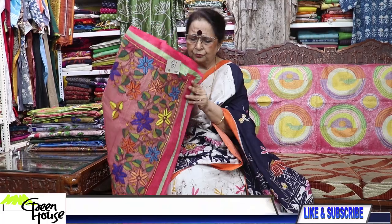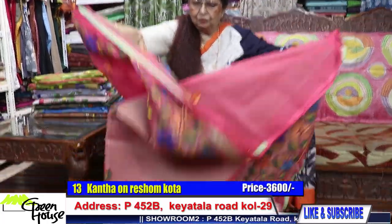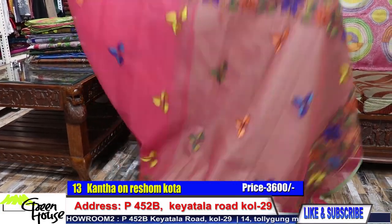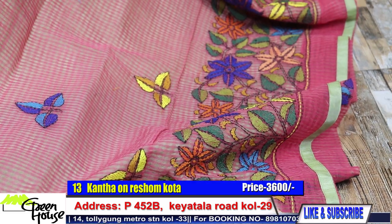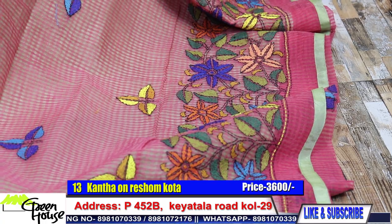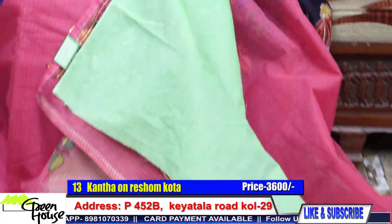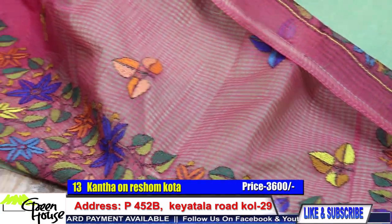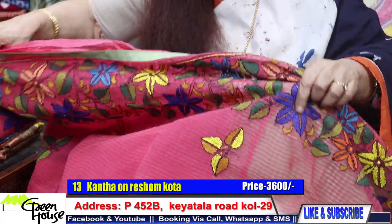And these are the few which will welcome your summers. All on reshom kota, simple ones. Kantha embroidery on reshom kota with this blouse piece. This is the blouse piece of the saree. Reshom kota is hand embroidered.